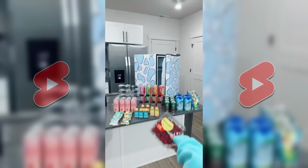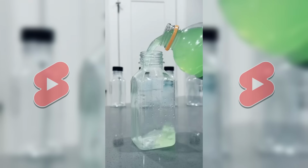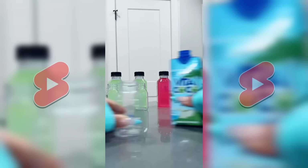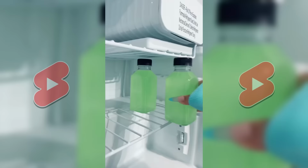Trust the process. Spring cleaning part one because my house is a mess. Starting with the mini fridge, let's restock it. First, I'm filling the mini bottles. Green Gatorade, I'm gonna try my best to pour it nicely. Berry. Smaller ones will have coconut water. Those are going on the middle shelf.